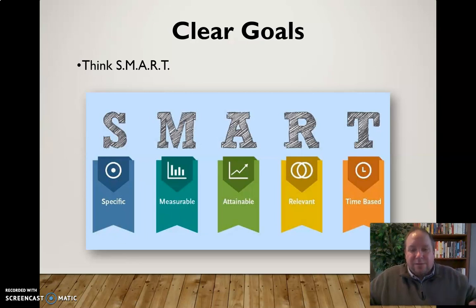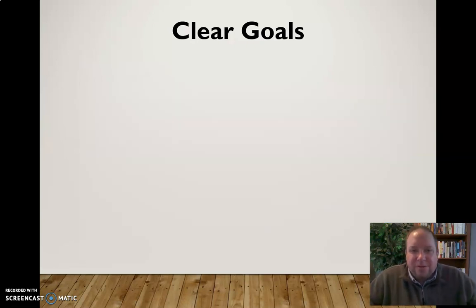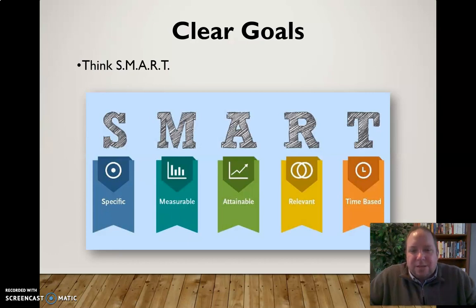It's better to have a goal that says we're going to do X amount of things and be very specific about it, than have something to say, we're just going to do better. And so we need those goals to be specific. We need them to be measurable. We need them to be attainable and realistic. We need them to be relevant to what we're supposed to be working on. And we need them to be time-based. We have to have a clear date of completion in mind for these things.